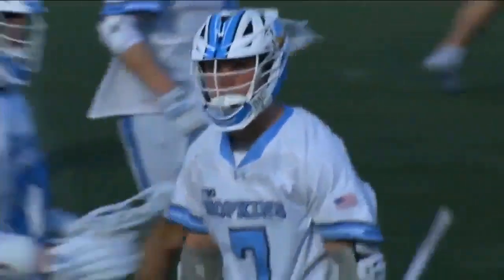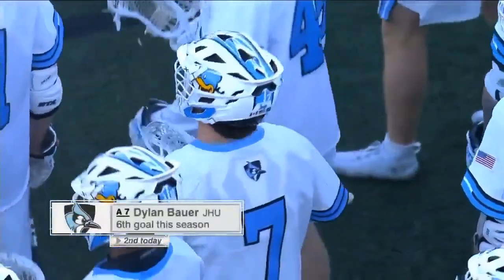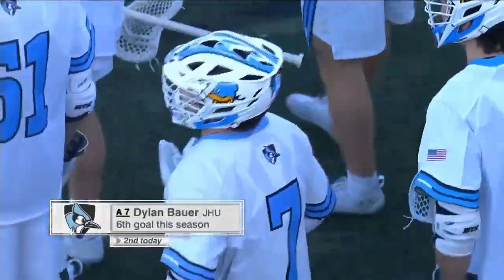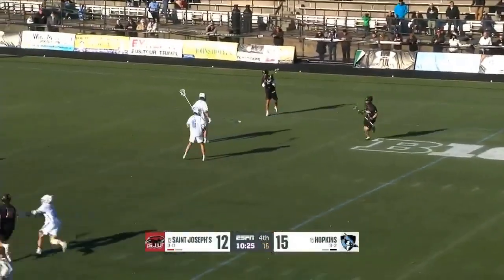You can see Sealy off his pipe. Thought Bauer was going to go far post. Instead, he goes near post. Bauer with a big goal. We keep continuing to go back and forth.